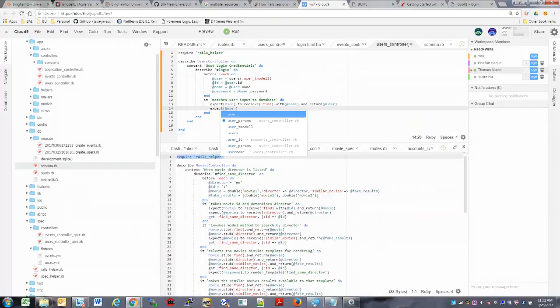Yeah, I think we might want to use where instead of find. Well, find gives us the whole thing. Oh, okay, I see what you're saying, it gives us the whole user. Yeah. Okay, you might have a good point. It might be where, but I guess we'll find out.